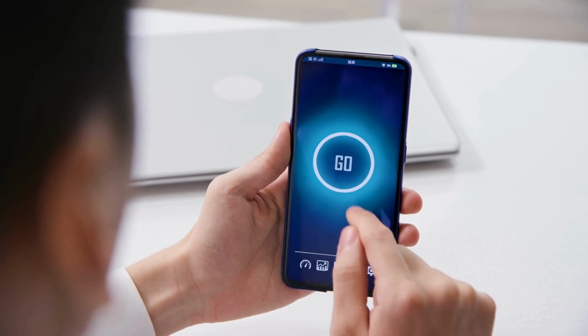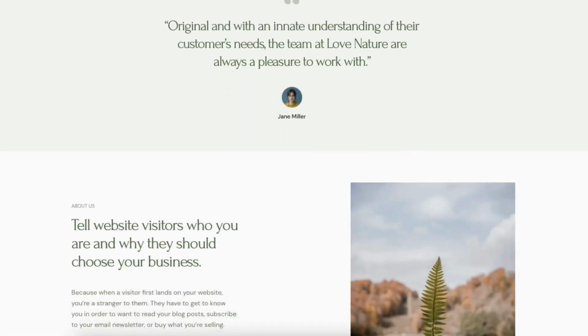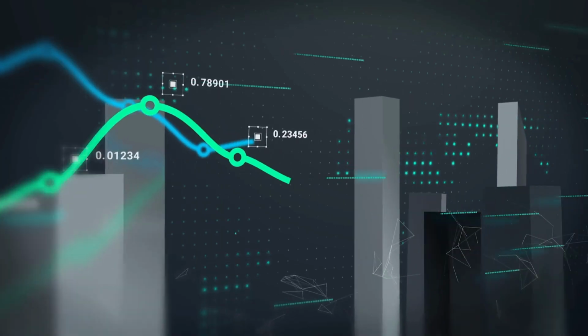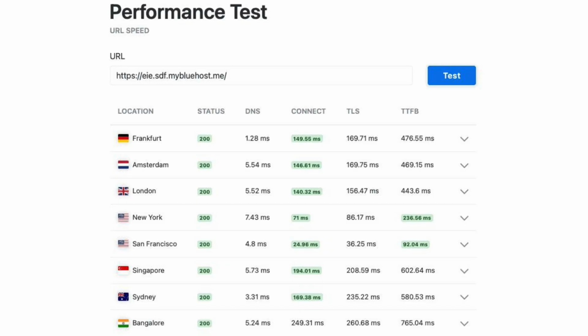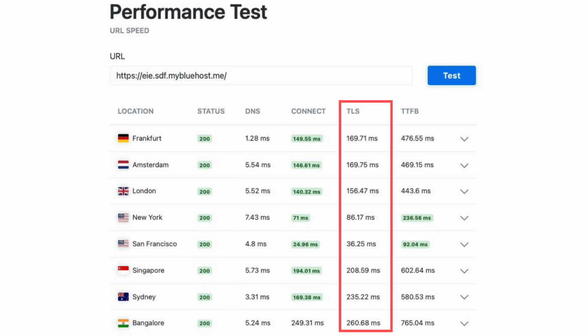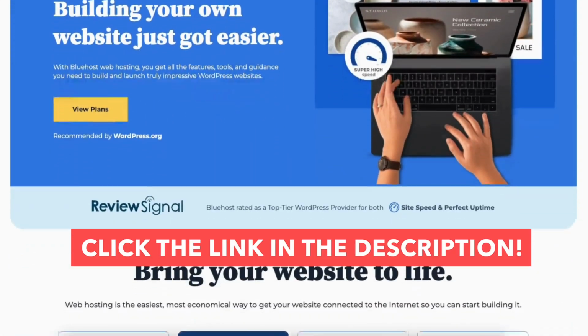For this test, I used a fully functioning website so you can see how a fully functioning website will perform. The site loaded on average 1.3 seconds. Great website performance. I also did a performance test, and here's the results with all the different locations. Something to keep in mind is I chose a server in the US, so you'll see great performance in the US as it's closest to the data center. You'll see the DNS speed, time to connect, TLS, and time to first byte. Great performance.